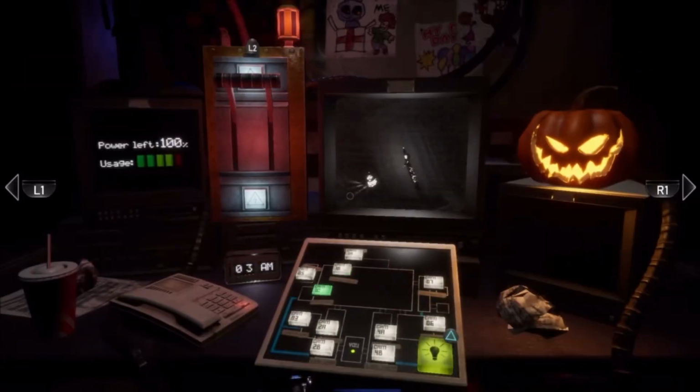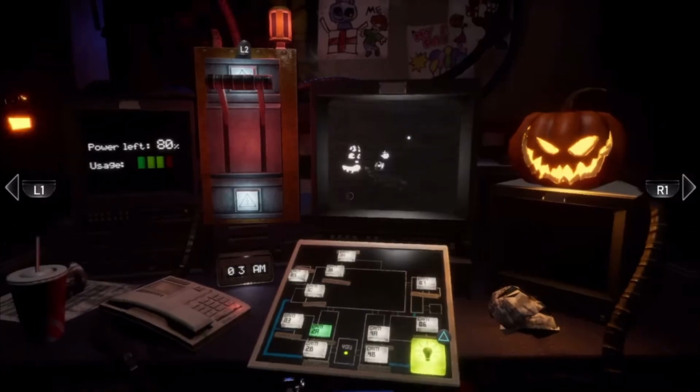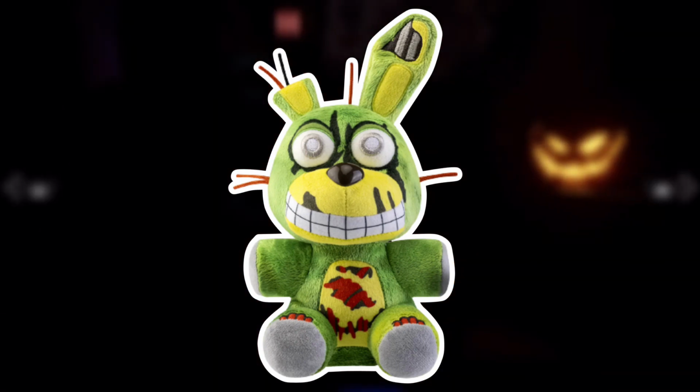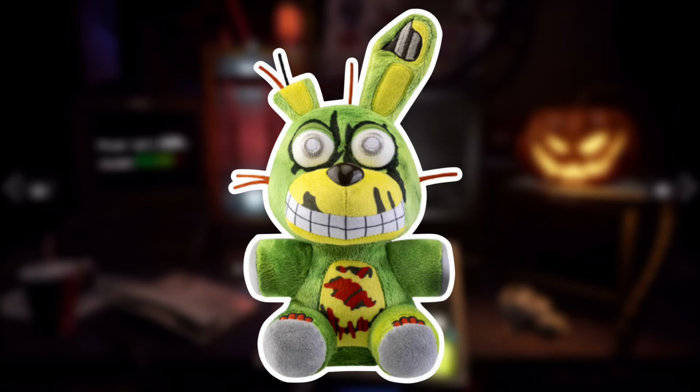Okay, with that aside, now embrace yourself for the final item of this video, because it sure is a roller coaster. Here it is, presenting the tie-dye Springtrap plush. Now, on one hand, I think it's incredible that this item actually exists, especially since it wasn't showcased at the Licensing Expo, and everyone just thought there wasn't going to be a tie-dye Springtrap plush, even though there was a figure. But on the other hand, this item is sort of like terribly good.